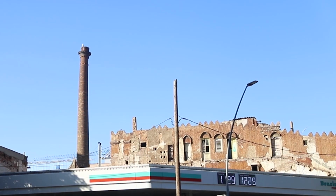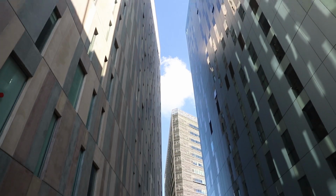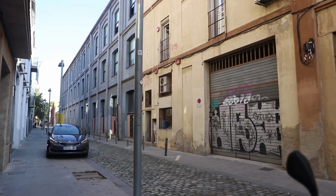This area was the biggest industrial area of the whole country of Spain at the end of the 1800s. Once an industrial hub, it now is a modern hood where many artists live and produce their artwork, many of whom have transformed these rundown old factories into beautiful contemporary workshops.